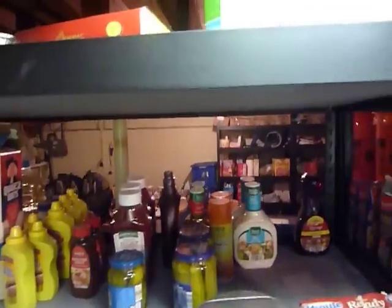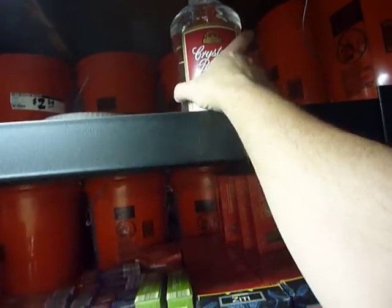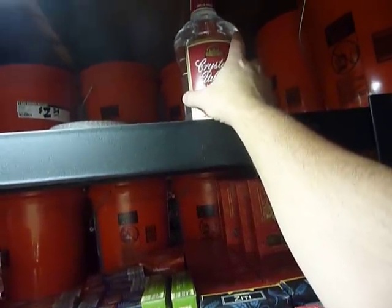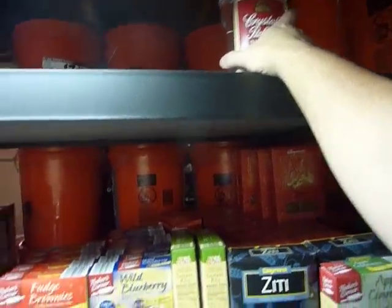Then I still have some, this here's the jelly that we had made. I got up here so you can see that. There's the jelly. And actually I have a thing of vodka up here as well, and that's more for barter. I haven't even used it. That was at my dad's house, and he's been dead almost 2 years, and I got that from his house when he passed away.